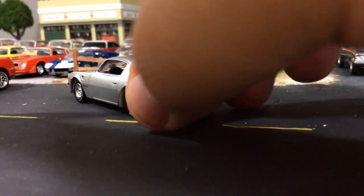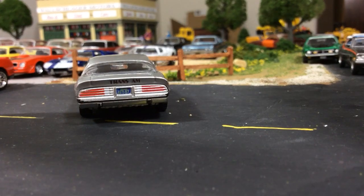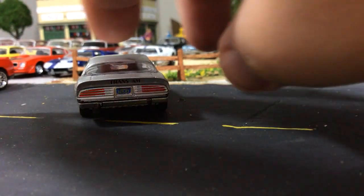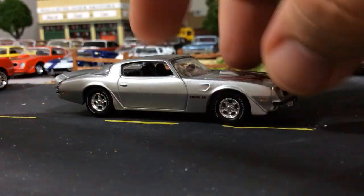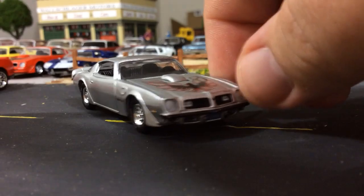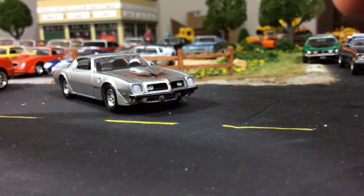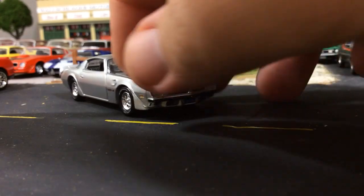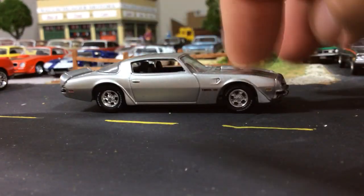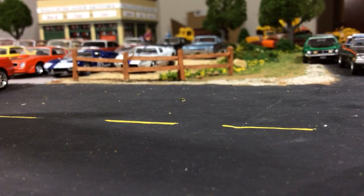The green light ones are just hard to even appreciate. As nice as they are, they're hard to appreciate when you get used to these, because these are so incredible. The stance is fantastic. The proportions, everything about this car. So Auto World is crushing it.